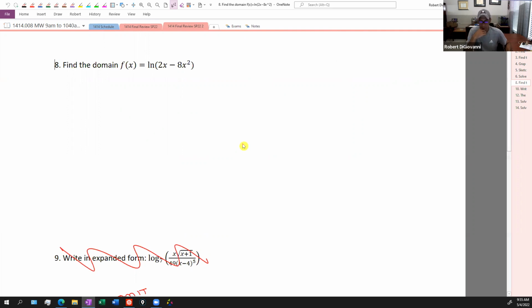This is another quadratic inequality, because we have a natural log. What we should know in this class and moving ahead is that when you have a natural log, what you plug into it has to be positive. In other words, this right here must be strictly greater than 0. And guess what, everyone? That's another quadratic inequality. We just did a problem like this a minute ago, right?